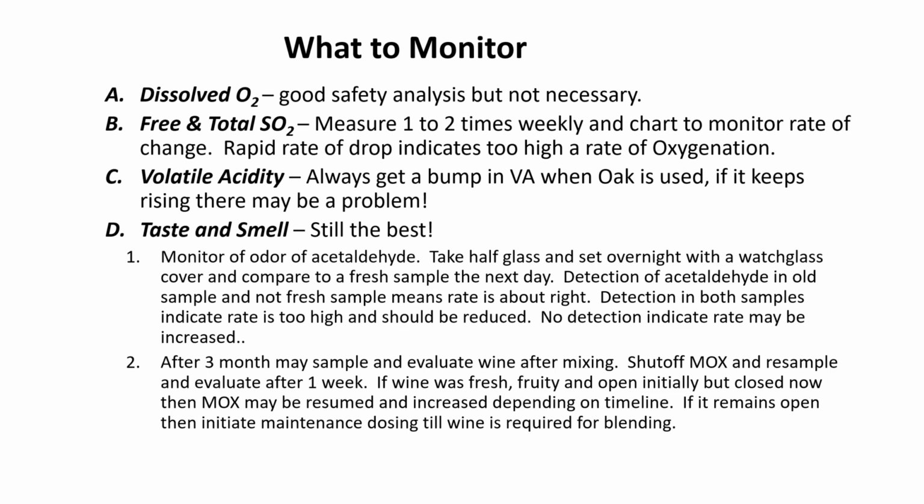But how do you know when it's done? It really depends on you and your program. After 3 months, you might sample that wine, evaluate it, and then shut off the MOX and resample it in a week. If it's fresh and fruity initially, but then closed up, you may want to keep MOXing that to keep it nice and open before you're ready to bottle. If it stayed the same, then you probably only need to do maintenance dosing until you're ready to go blending.